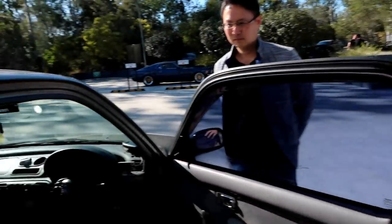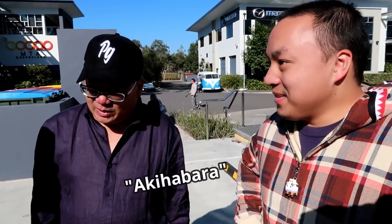If we go to Japan, you got any nice places that you know we can go? Oh, there's plenty. Yes. Okay, because we're thinking about going to Japan. I think, yeah, Akihabara have lots of stuff there too. You bought most of the stuff from there, Akihabara? Or? No, just all other places. Akihabara.